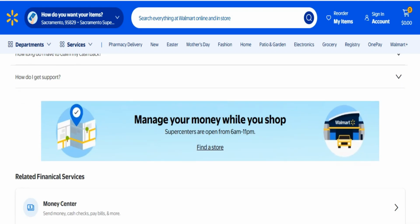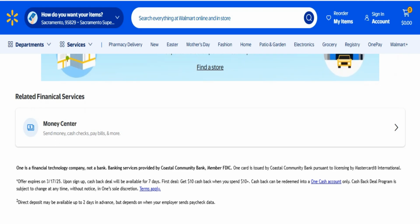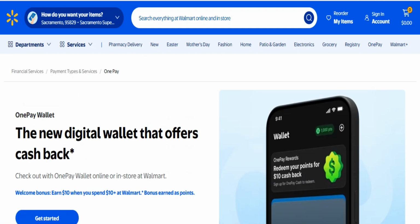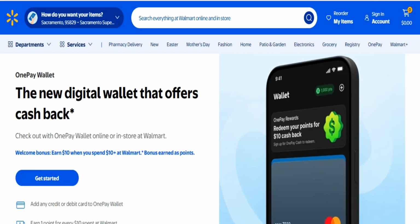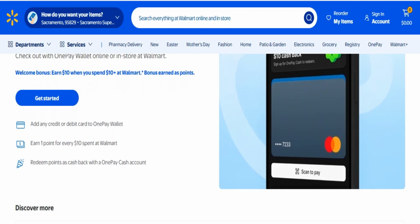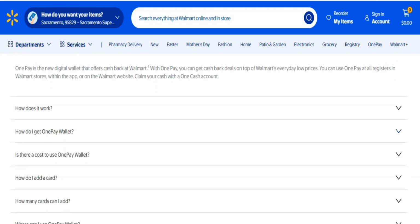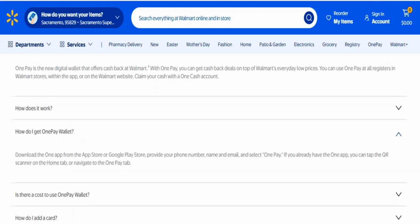However, there are some downsides to keep in mind. OnePay is mostly limited to Walmart, meaning if you shop at other retailers, it won't be as useful. Also, to unlock better rewards, you may need to meet requirements like setting up direct deposit or maintaining a minimum balance in your account, which could be inconvenient for some users.